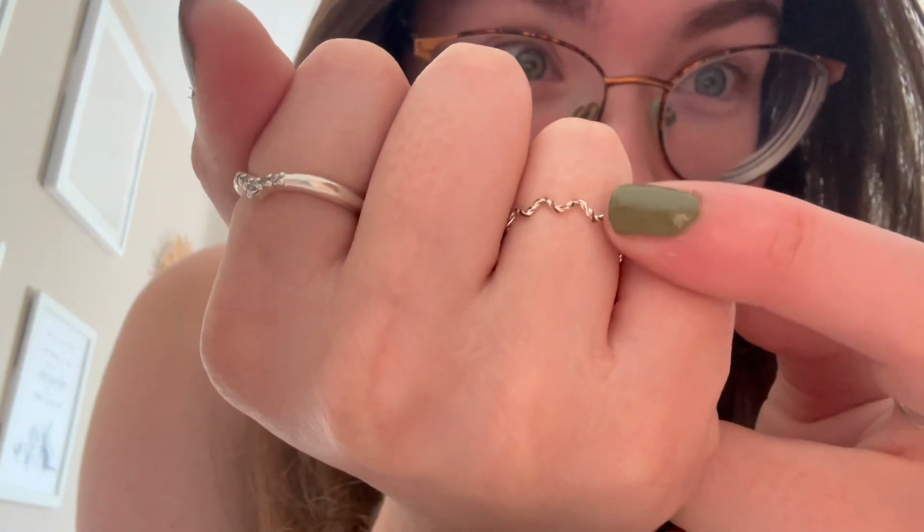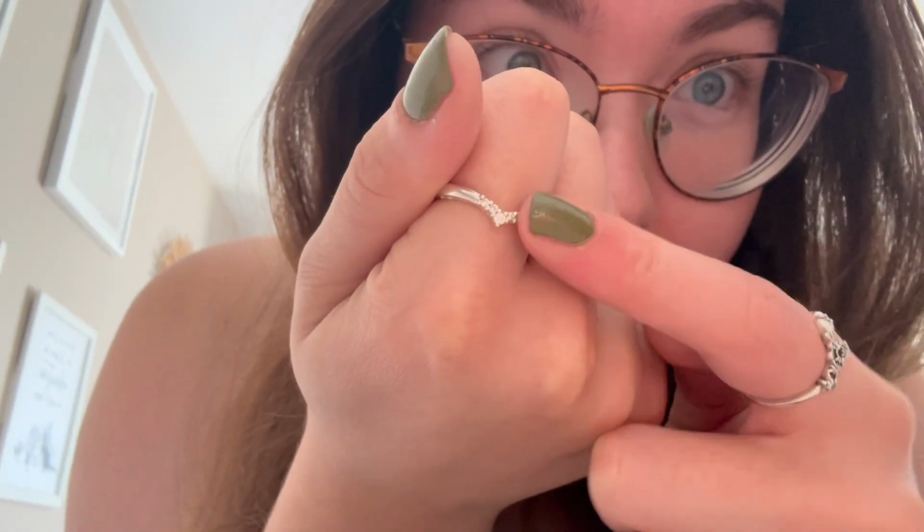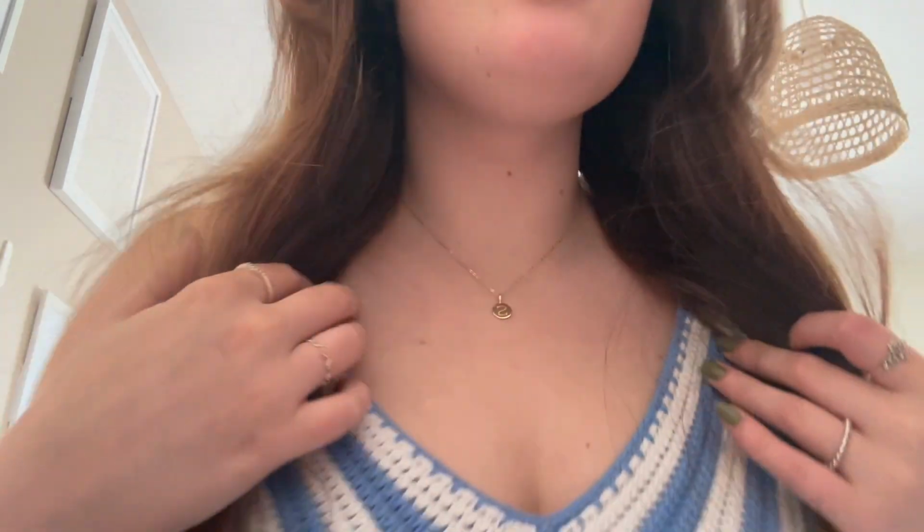Next, I've added this one. This one's a cute one. It's a stacker, also from H&M. They were all in the same pack. And then I've still got my wishbone one on. So, yes, four. I like four more than three. Three just look weird. I've got my necklace on that has a little S on.